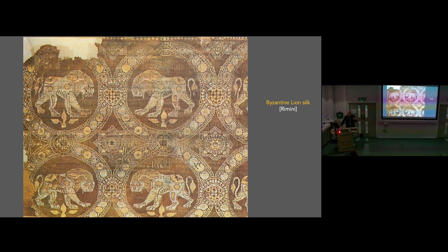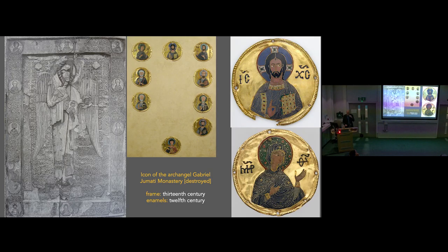Now, these are problems that keep going, that I've dealt with all the enamels that I can really locate, but there are a whole series of other enamels which I think send the picture on in different ways. There's a group of enamels that were stolen from Georgia in the late 19th century. Most of them are now in the Met.